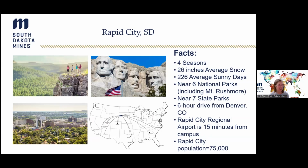As you can see on the top left, that is a view right outside of the city of Rapid City. And then, of course, we have the Four Faces, Mount Rushmore. It's about a 25-minute drive from our university. And then down on the bottom left is our city. We're small, about 75,000 people live in Rapid City. But we have a lot of things to offer.